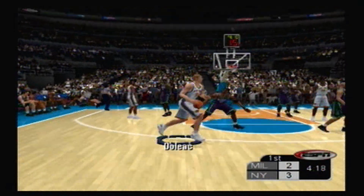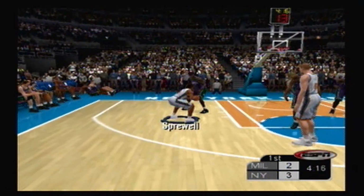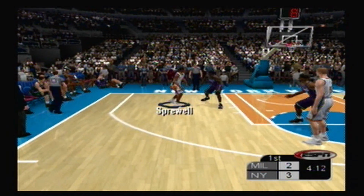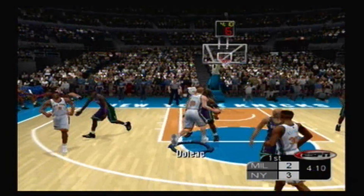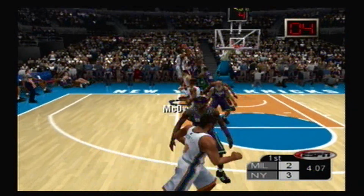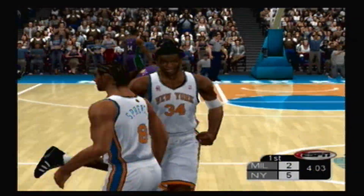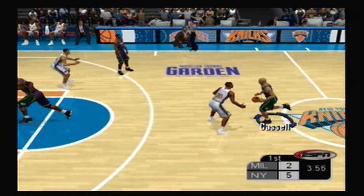Passes it. Goes with the crossover. 7 on the shot clock. Joliet has it. Big dice from the left block. Ripcord! Just over 4 minutes here in the first quarter. What screen?